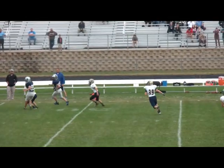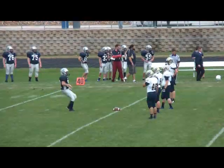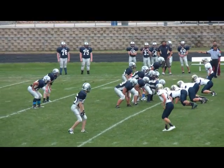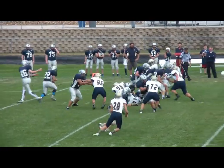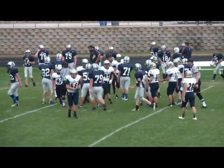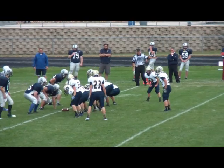Pass on the play. It's complete. 48, Nick Lang. It looks like he picks up the first down. Okay, it's a first and 10. The ball's at their own 45. And the ball is fumbled on the play, recovered by Windham. First and 10 for Windham at the Sanborn 40.